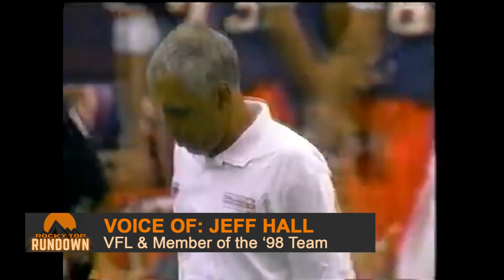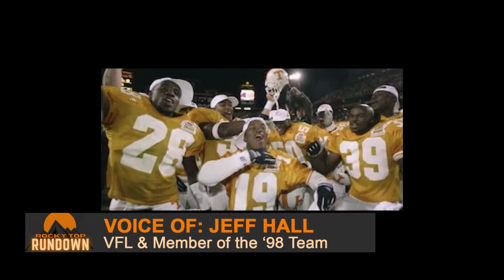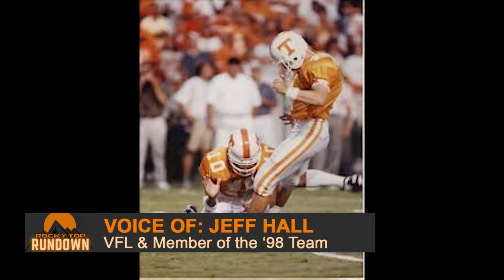And you know what? At the end of the national championship game, standing on the podium rather, with a handful of my teammates and Coach Fulmer to accept the trophy. Those are probably the 3 moments that going back and reliving those would be fun.